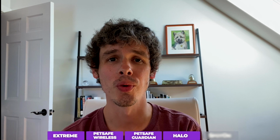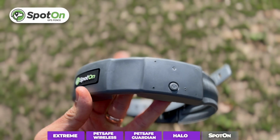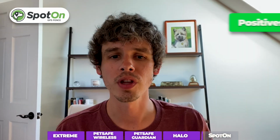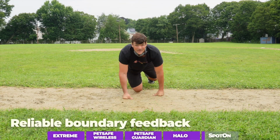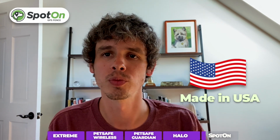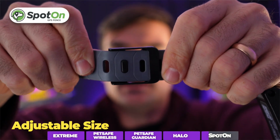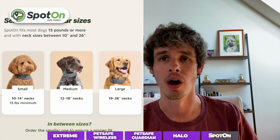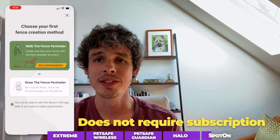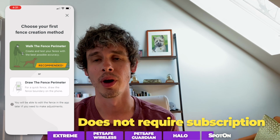Look out below! We've got the SpotOn Fence coming up next. The SpotOn Fence has a ton of amazing features. First off, the boundary feedback system is consistent and reliable. It's also made in the US with the same technology that our US military utilizes. And the collar is functional and adjustable and comes in 3 different sizes for all different types of dogs. Setting up the collar is quick and easy, and it does not require a subscription, which can save folks a lot of money over time.